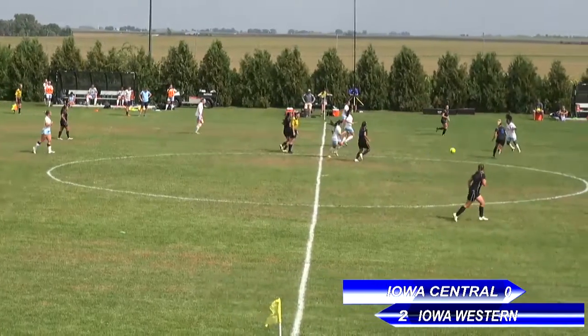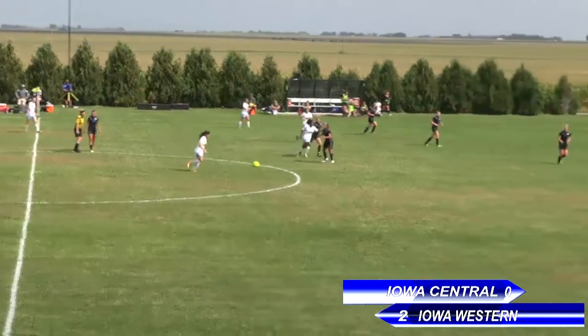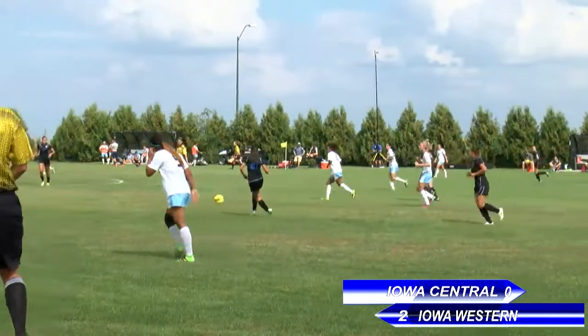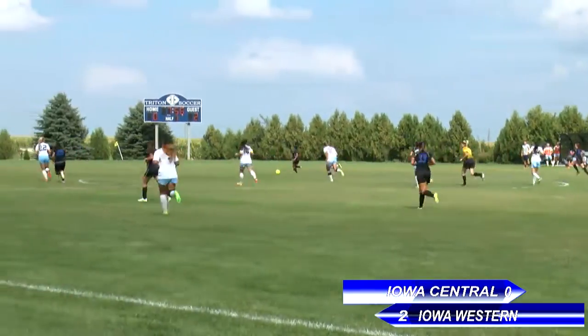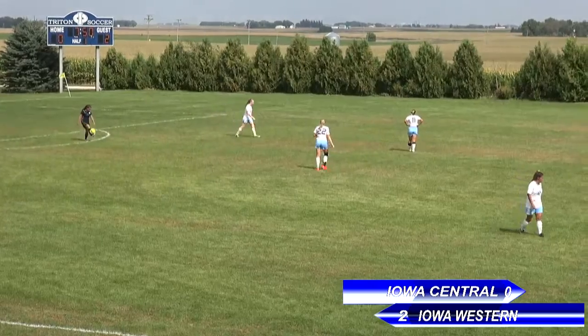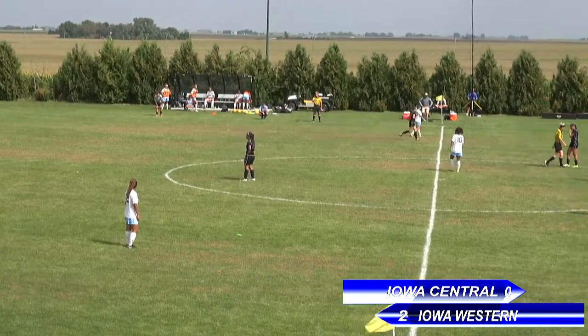Wenzel. DeCosta. Back to Wenzel. Trying to get it down the right wing, stolen away. Still under Iowa Western control. Beaten, yeah, she was offsides by a mile. That's not even close. They'll whistle and bring her back. And she's not even shaking her head disappointed. She knew before the ball got there.